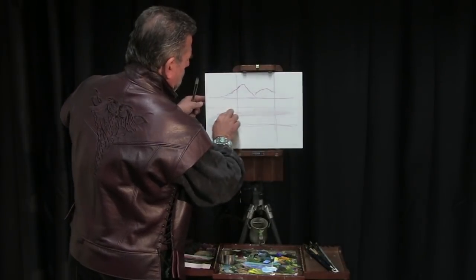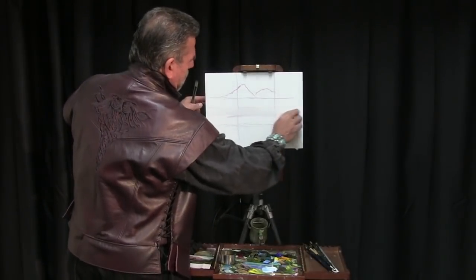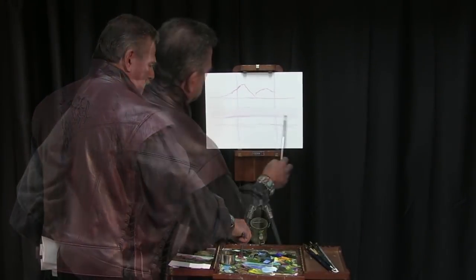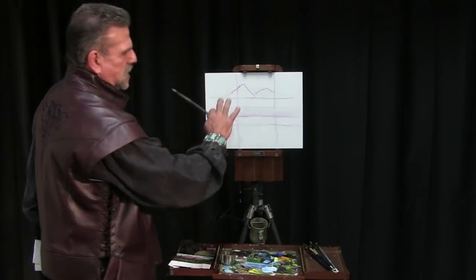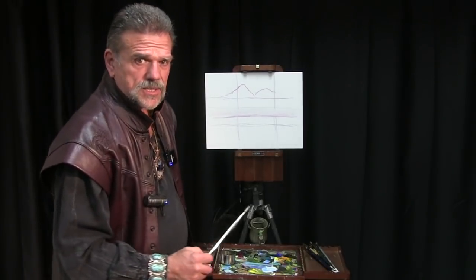You know, I have been painting as long as anyone else. There you have the horizon line. This is the horizon line in the middle. We're going to lower it just enough, but that might even be just a tad too low.